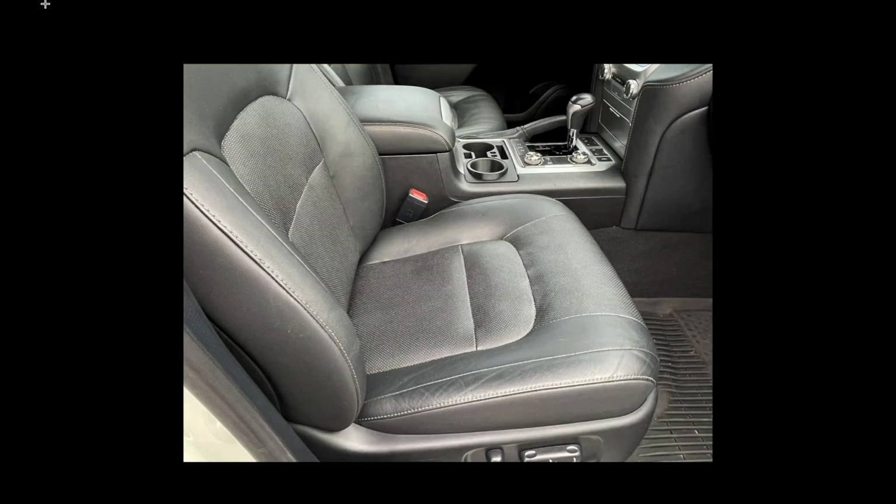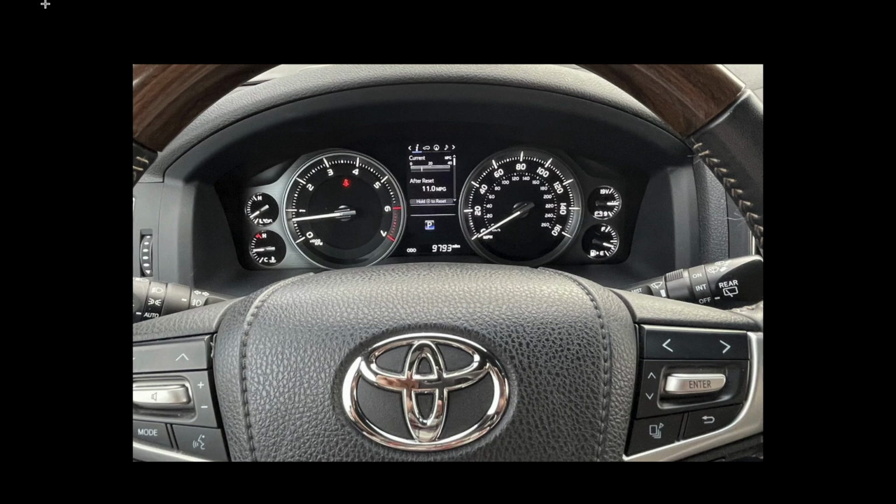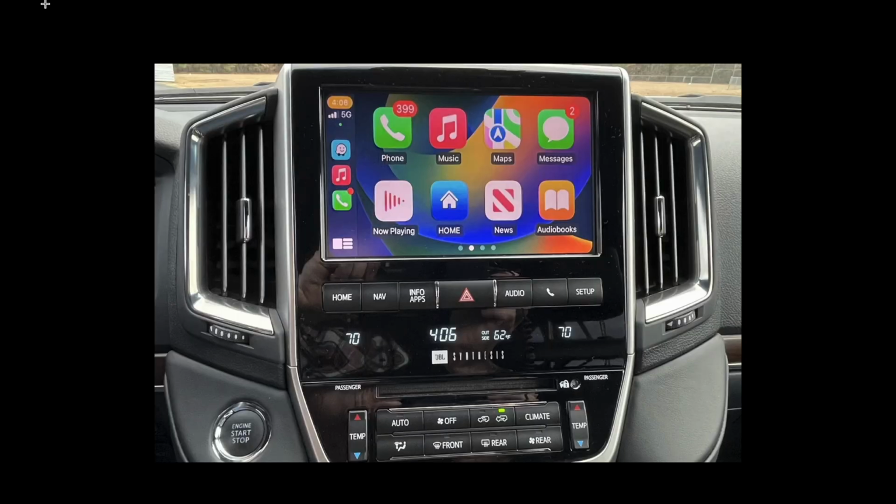Another shot of the driver's side and cabin. If you look closely, you can see some of that etching that was unique to the Heritage, which kind of matches the BBS rims. Like I said, this one's got just under 10,000 on the clock. This one, again, has all the modern amenities with Apple CarPlay.